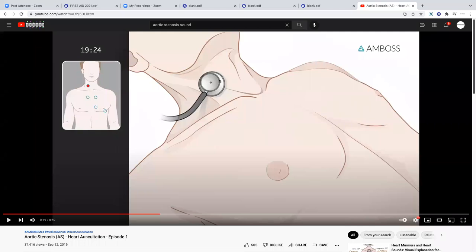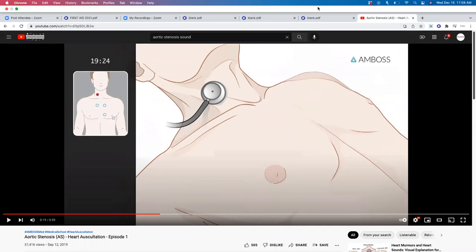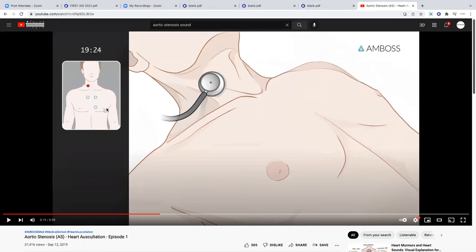The valvular abnormality is aortic stenosis. If you hear a systolic sound at the mitral area, what is the valvular abnormality? The valvular abnormality is mitral regurgitation, right? So this is how you have to make sense of all of these things. But in order for you to understand whether the sound is a systolic sound or a diastolic sound, in order for you to do that, do you have to listen to the sounds on YouTube? Yes or no?